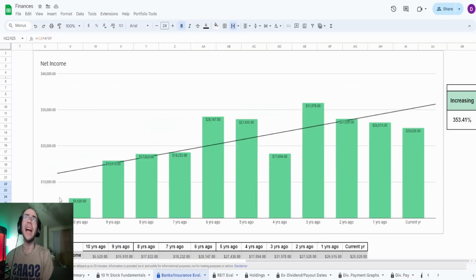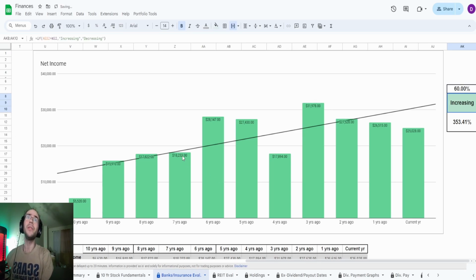So now let's take a look at the fundamentals. Starting, of course, with the net income on the 10 years, guys. This is going back to $5.52 billion to today of $25 billion. That is an increase of 353.41%. And, well, we can see that 4 years ago during COVID, it was when this actually went down. But they did recover. However, you guys can see that as of 3 years ago, it is actually steadily declining. I'm going to have to say, guys, I'm going to have to give this like a 60%. I get that it's good, but it's not a consistent increase enough for me to fall in love with this.